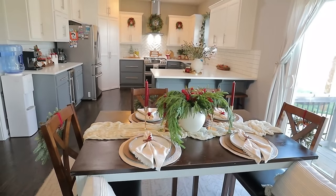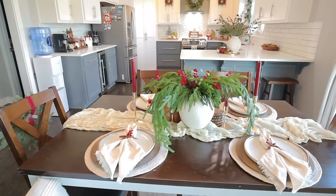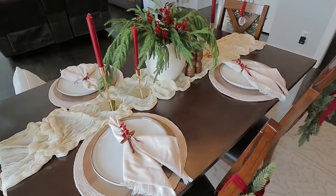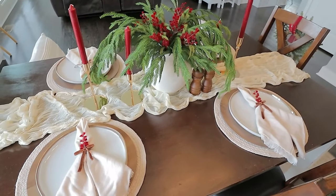And this is the end result for our tablescape, our dining table setting for Christmas. I definitely love the statement piece at the center with those beautiful stems and all the burgundy touches.